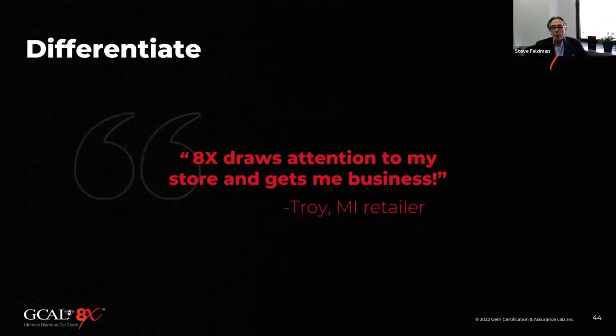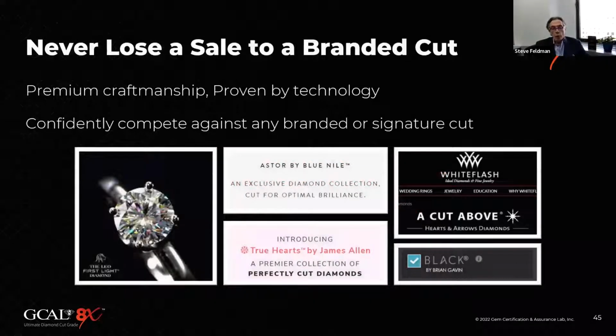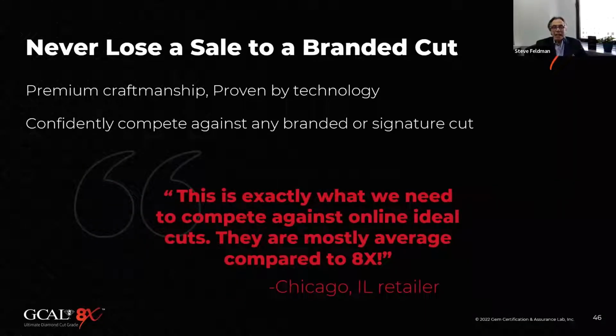So let's talk about some of the specific benefits that retailers of 8X are experiencing. Again, that key word, differentiation, is one of the biggest benefits that we hear all the time from retailers and manufacturers. 8X will differentiate your store and your products while enhancing your reputation. Simply stated, one retailer from Michigan said, 8X draws attention to my store and gets me business. And there's no need to ever lose a sale to one of those branded cuts. The 8X certificate and 8X diamonds, of course, allow you to effectively compete with any of these brands for those premium cut diamond sales. As another retailer told us, this is exactly what we need to compete against online ideal cuts. They are mostly average compared to 8X. Their words, not ours.